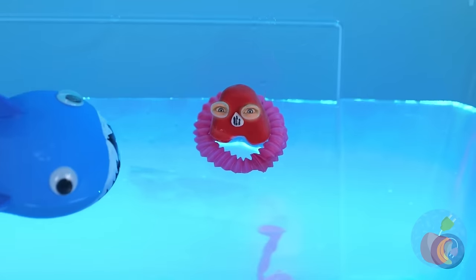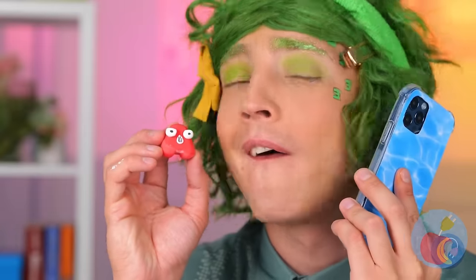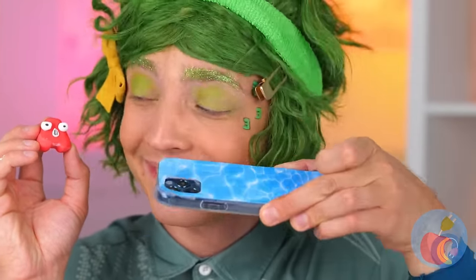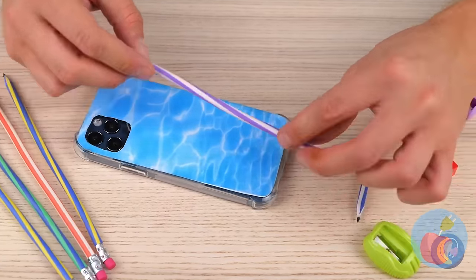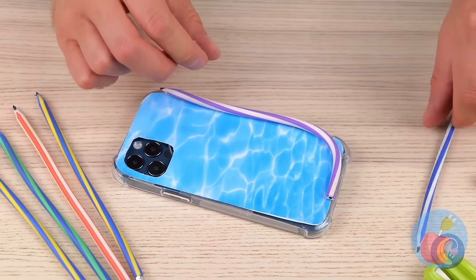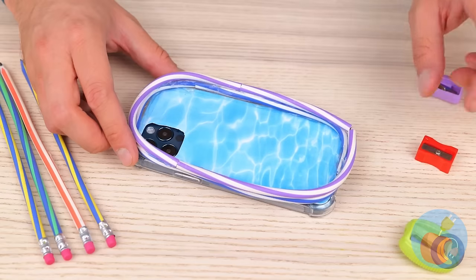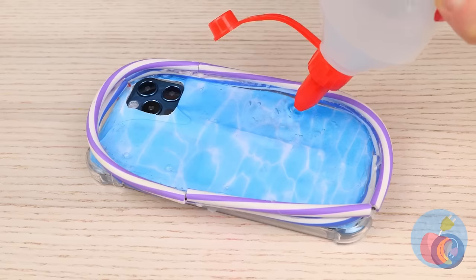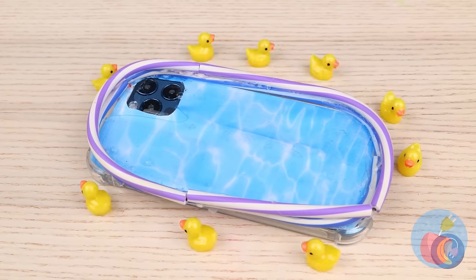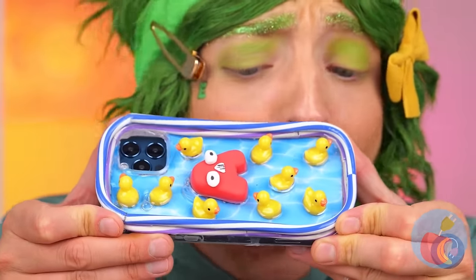Uh-oh, someone call the lifeguard. We need a safe place to swim. Wrap some flexible pens around a phone case. Squeeze some clear glue inside. And it's rubber ducky time. Now A's got his own pool.